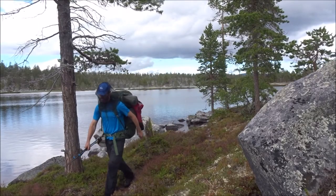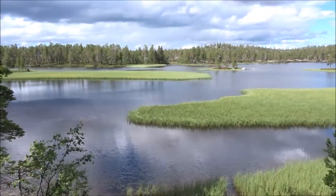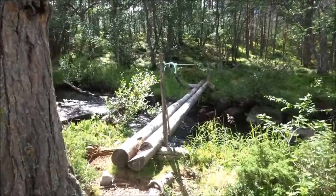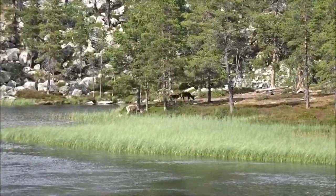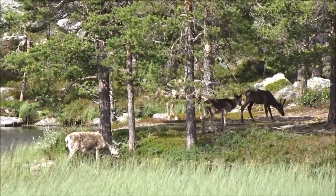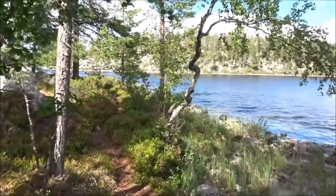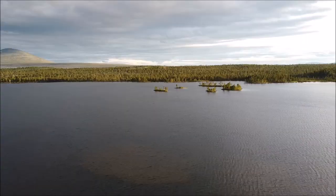Beautiful in this area, but a lot of mosquitoes. It would be better to cover up, but it's kind of warm, so I don't want to wear a jacket now. In a couple of hours, I should reach the cabin. Or actually, it's called Gamma, which is a different structure. Should be interesting to see.